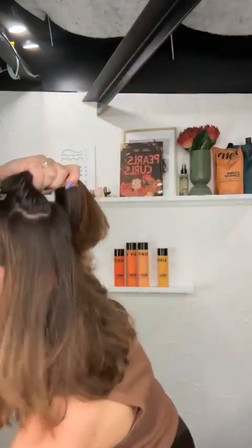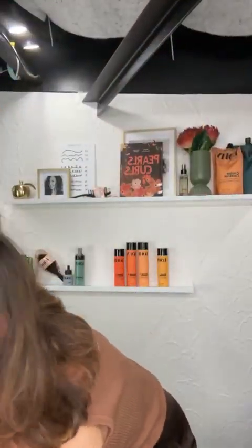Oh, Lisa, you can't see me put the roller in. Oh, honey, let me get down low. All right, so I've taken another section. Now my sections are the same size as the roller. Oh, I need to brush it first. Okay, so I've got that happening. Can you guys see Lisa?